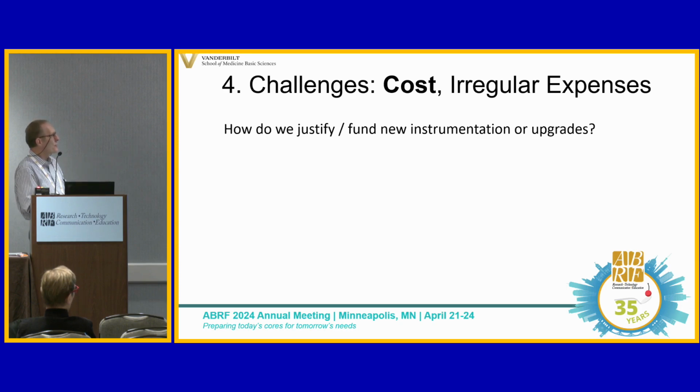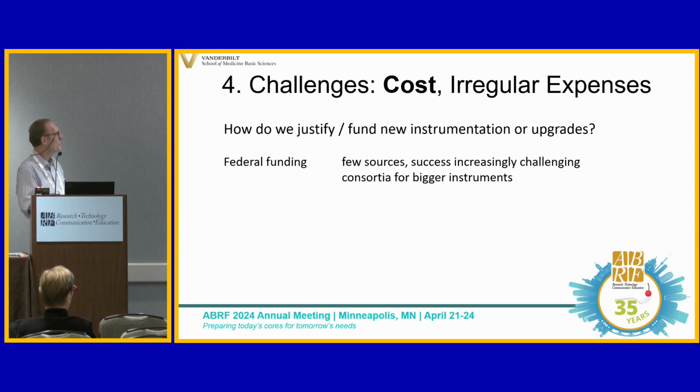We also have challenges in terms of administration, particularly regarding cost. And I separated between regular costs and irregular expenses. How do we justify and fund new instrumentation and upgrades? A huge issue because NMRs, like other methods, are pretty expensive. So there are federal funding sources that we try and try and try, and sometimes we are successful.